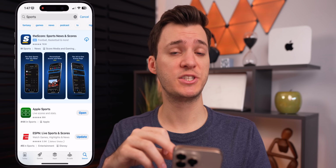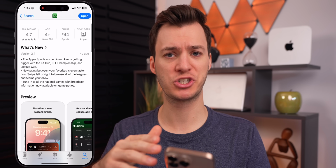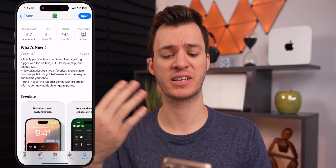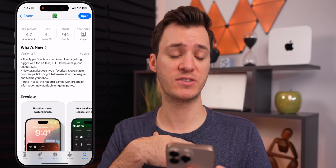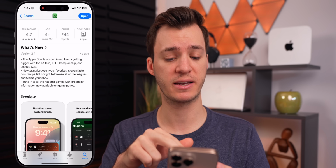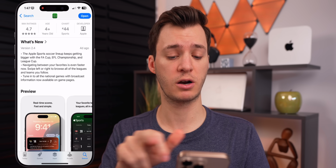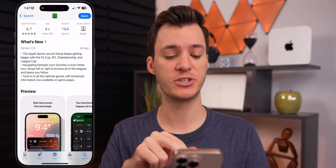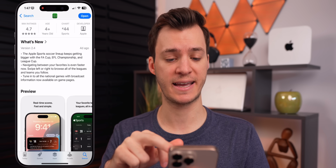We also got an update to the Apple Sports application, which has grown to be just an excellent application all around. I've loved it since day one, but it just continuously gets better. So you can see it's now on version 2.4, and we do have some updates here. It says the Apple Sports soccer lineup keeps getting bigger with the FA Cup, EFL Championship, and League Cup. You can also navigate between your favorites quicker with a simple swipe gesture, and you can tune into all national games with broadcast information on the game pages.